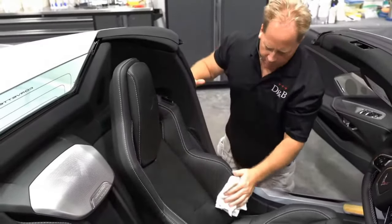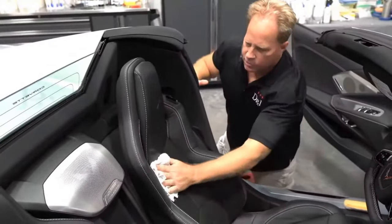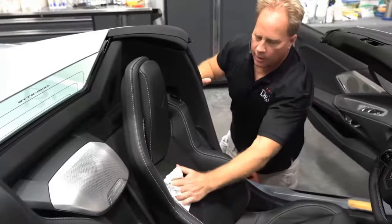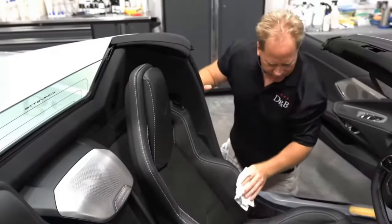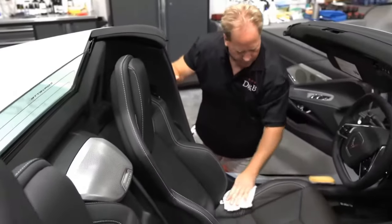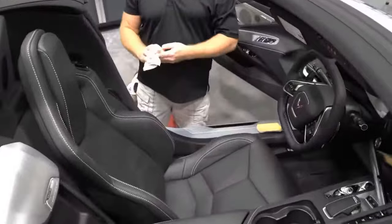Some people would ask, how is the coating going to bond to the leather if you just put a lanolin-based conditioning cream on there? That is a good question. That's why our coating system is a two-part system. There's the prep, and then there's the coating. Wow, that looked good when it was new. It looks even better now.